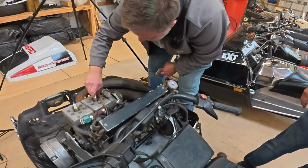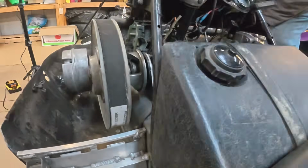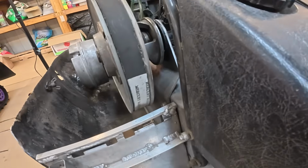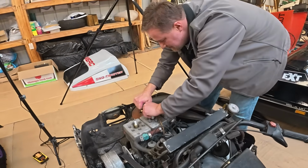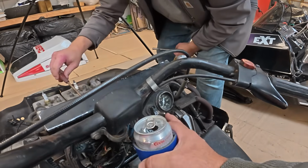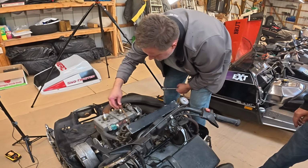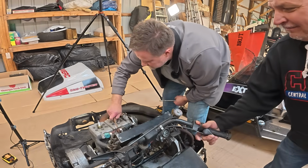That's pretty cool. All right, so we're back to this. We got an original Mercury belt on this thing. That's crazy. We checked spark. We found out this toggle switch controls spark, probably in addition to the kill switch. We get big fat spark, and now we're going to try to make her run.